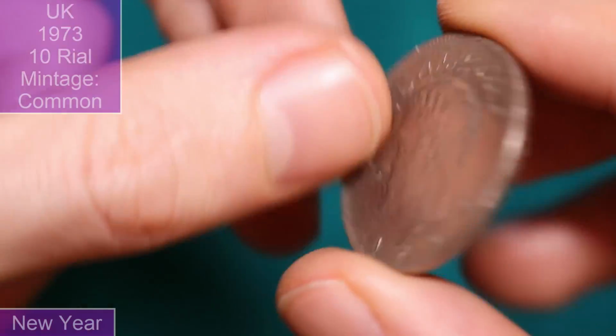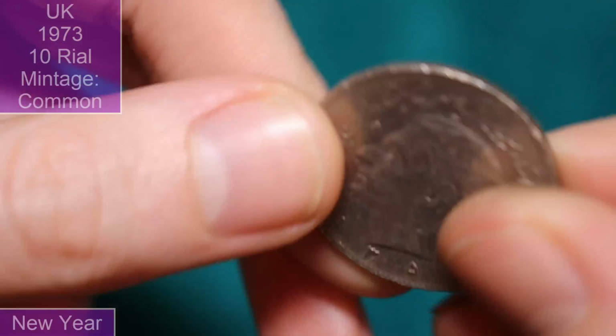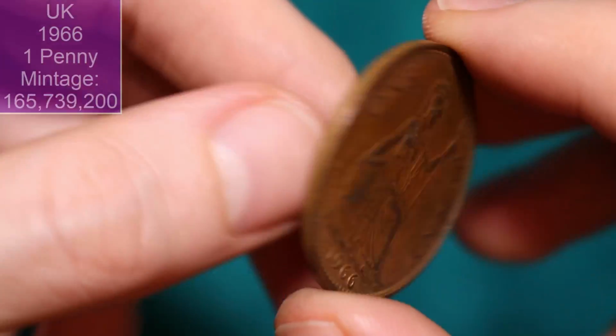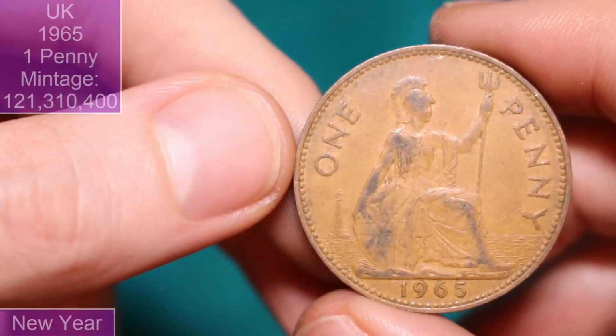Looks like another Iranian one. Another Iranian one that I have no idea what the denomination is. Again, we'll have to look at the edit. And now we've got 1966 penny again. We're not going to get too many duplicates. 1965 penny.